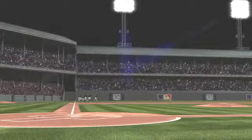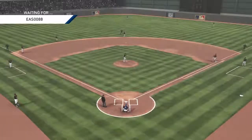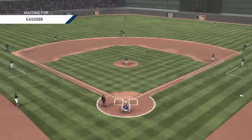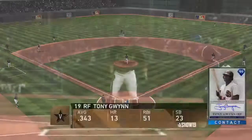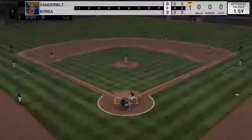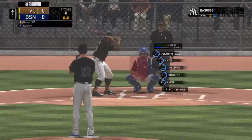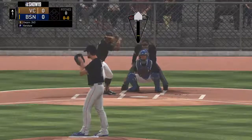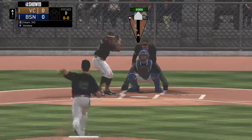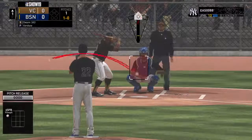We are under the lights this evening as we get you set for another edition. At the plate, Tony Gwynn. Leading off for the Elite, the right fielder, Tony Gwynn. He's ready. Here's the first offering. Ball, he's off in there. 1-0. First pitch, 7 o'clock.